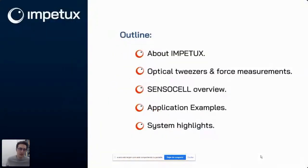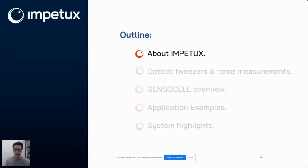So this is the outline of my talk. I will first introduce the company very briefly, and then I will explain the basics of optical tweezers and how force measurements are done with optical tweezers. Next, I will do an overview of the SENSOCELL main features, and I will show you some application examples. And finally, a summary of the system highlights.